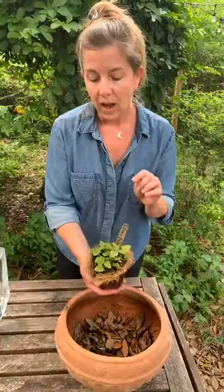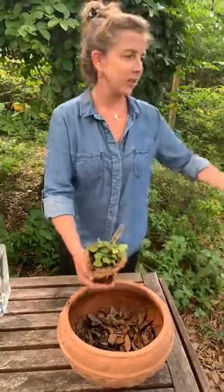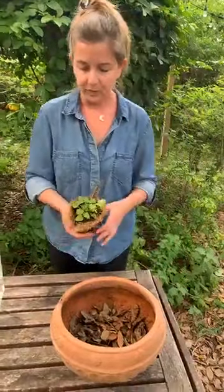So I like putting plants that are in the mint family into pots for a couple of reasons. One is that they like to take over wherever they are. You know, they are that roommate that if there's an empty spot in the corner, they're going to throw a shoe. You know, they like to just go wherever the space is that they have to grow.